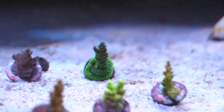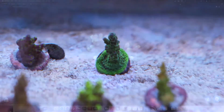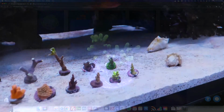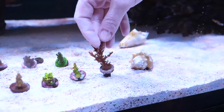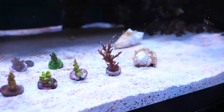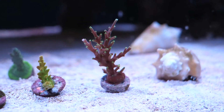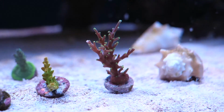Beautiful. Next one's a Living Reef Extreme Pac-Man. Not just Pac-Man, it's Extreme Pac-Man. This one looks very delicate. This is a super thin branching one. The tips have that bright yellow color, but look at the branch structure on that. Definitely more unique. Very thin. The branches are very nice and smooth looking. That's a cool one because it just stands out against a lot of your chunkier types of SPS.